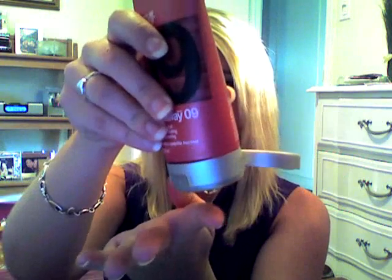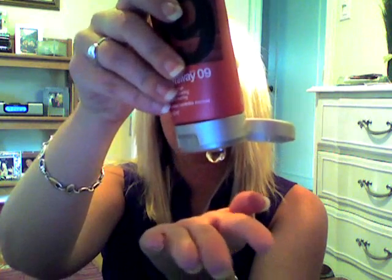I'm not going to use a ton. So you can see it coming out. If I hold it up, it doesn't really move. So this is pretty thick, so just keep that in mind. I mean, you can see that's pretty gooey. So that is your hair dryer gel.